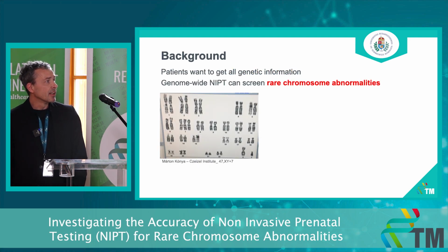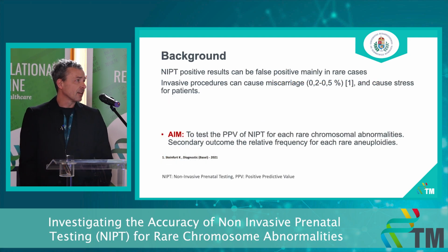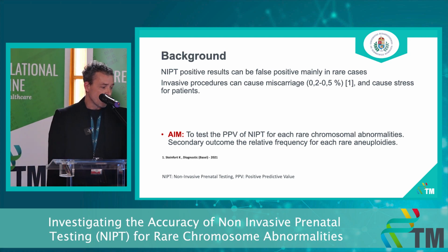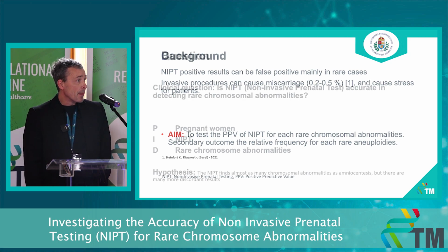But patients want to get more and more genetic information, and we can use genome-wide non-invasive prenatal testing, where we can detect, for example, trisomy 7, which is a rare chromosome abnormality. But if we collect more and more genetic information, the test can give false positives, mainly in rare chromosome abnormalities. An invasive procedure can cause a miscarriage and stress for the patient, so we have to decide which screening method we use.